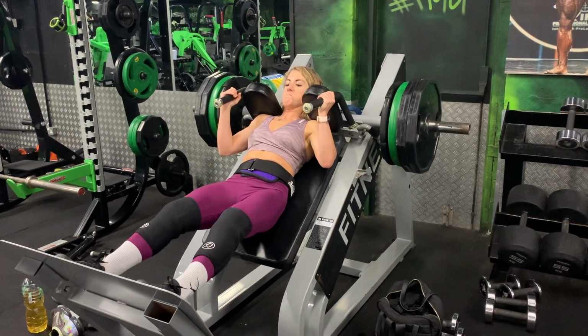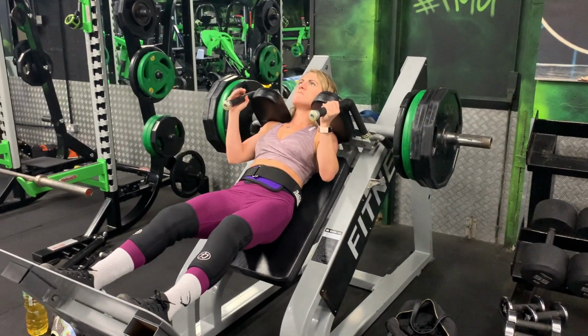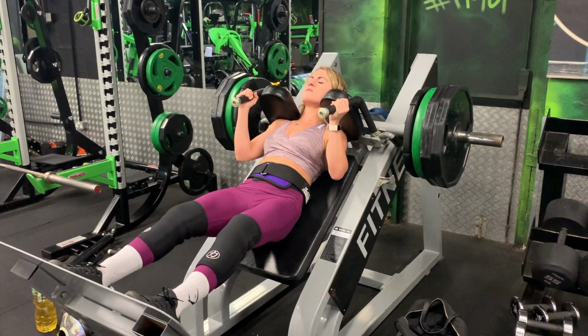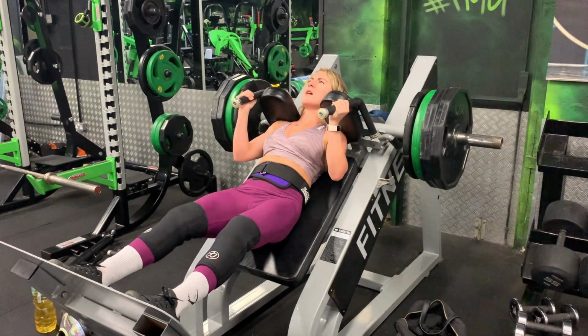Let's go, Em. Come on. I'm not wasting any time on the hack squat anymore. I just went for 4 plates because I'm still feeling strong, so might as well. This was actually a really nice hack squat machine. It was really smooth. I'll leave you with the clip now.